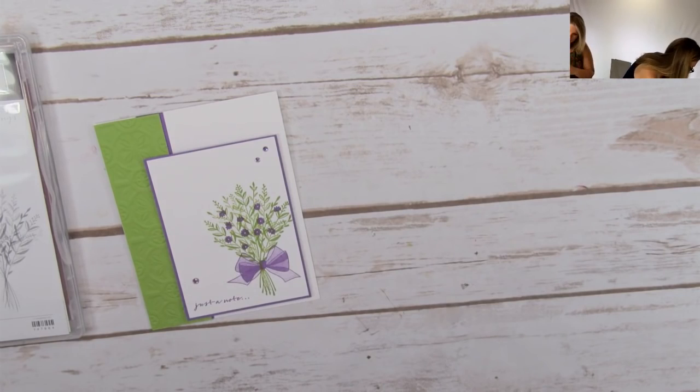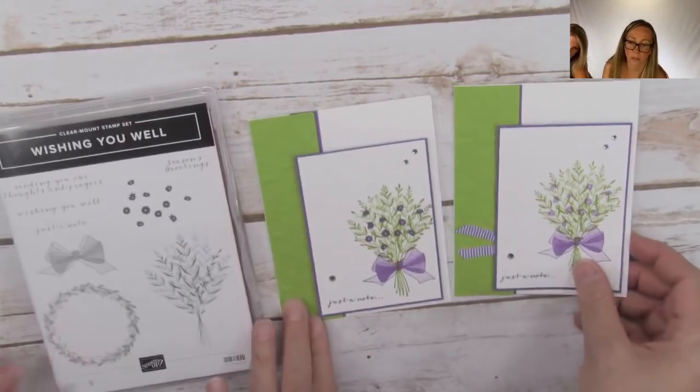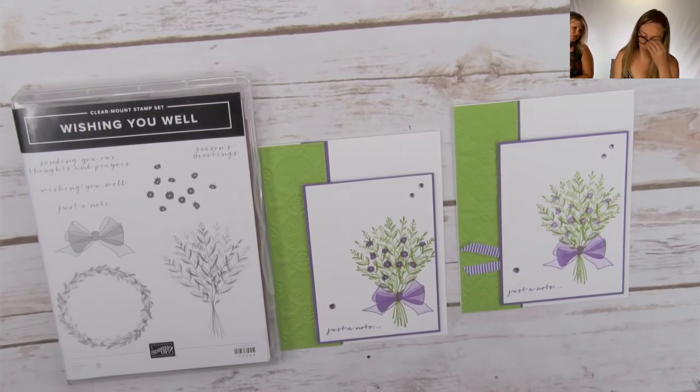And there we go. That is the card. Super simple. It's awesome, and that is Wishing You Well. Here's what it would look like if we had the ribbon. It's a fabulous card.